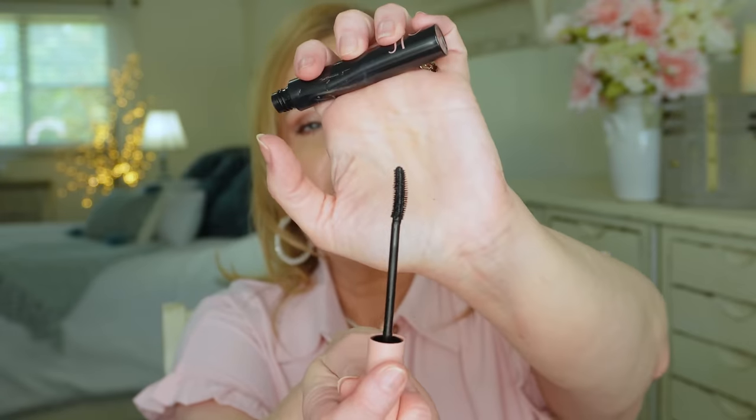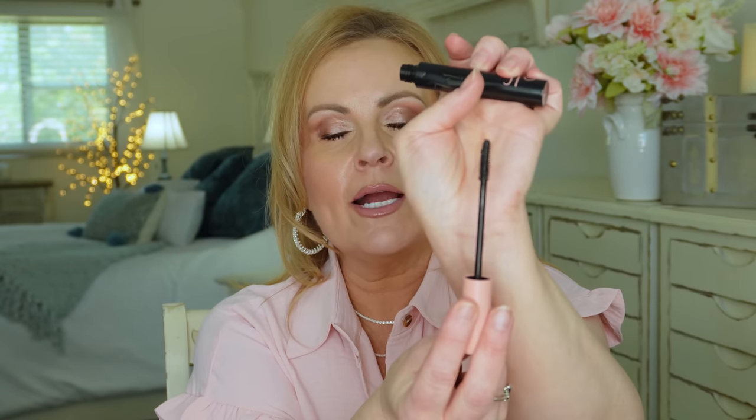It builds so well on itself, and it's easy to take off at night, but it doesn't smudge and it doesn't flake. And I love that about it. It's got just a little bit of a curve right there on the wand. It is a plastic bristle brush or silicone bristle brush, but I like that the bristles are a little bit smaller as well, because then you can catch every little lash that you have. And again, you can build and build, and it gives you great lashes.